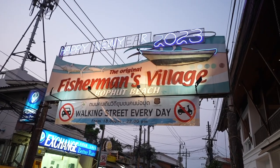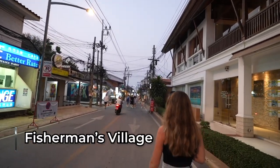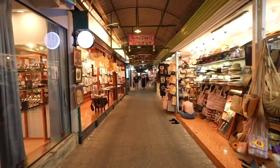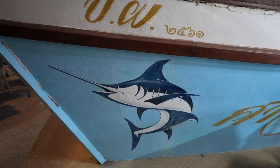All right, I'm hungry. You hungry? Yes. What's for dinner? Something fishy. We're going to Fisherman's Village for dinner. Now, if you come to Koh Samui, your trip is not complete until you visit Fisherman's Village. This is an area we found ourselves visiting most nights, and you can find various shops, lots of food options, and little vendors that you can choose from.